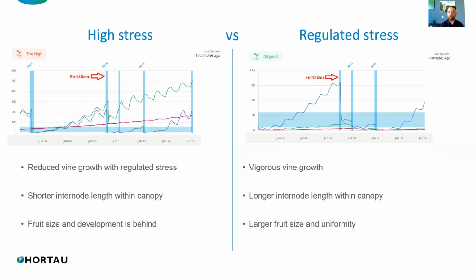We're seeing shorter internodes, but where I think it becomes an even bigger factor is now I'm starting to see a larger gap in the fruit development side, where I'm still seeing stuff going through bloom and sending out flowers, and I have other stuff that is sending out basically energy for cell division and cell expansion of the cluster.